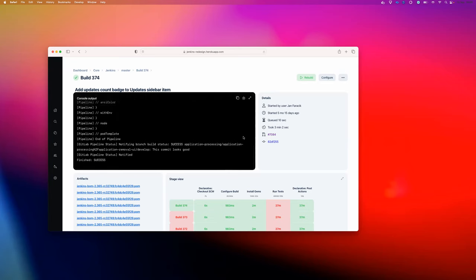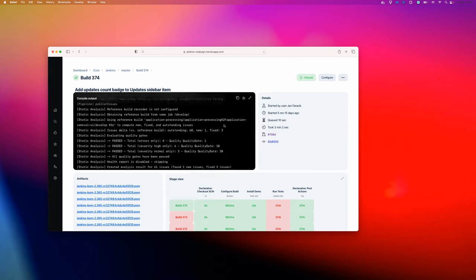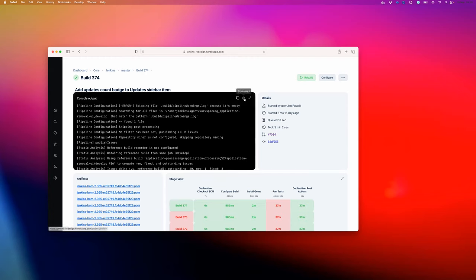So the very first thing you'll see is this large console pane or card. It's one less click to interact with it. You also have quick actions, such as the copy button to copy the log or download it. Again, you can full screen it to get more information and for it to fill the space.